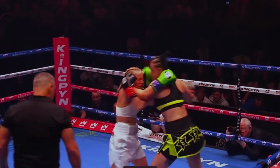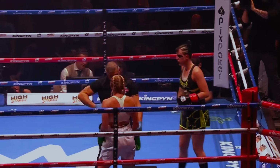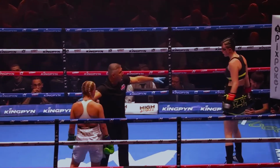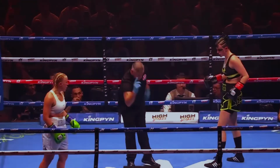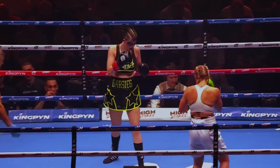And again, use these exchanges to throw heavy. I want to see Barbie throw something straight. Throw it down the pipe because it'll be so much more effective. The left is, the right's not. And what she does do nicely, though, is she steps back nicely as well. Absolutely. Just out of range to go again.